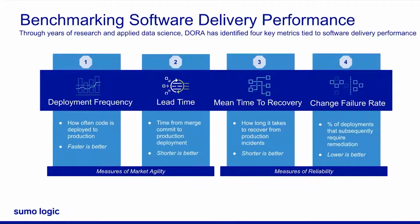Just jumping through these real quick. Deployment frequency, for those of you that don't know, that's how often code is deployed to production. The faster, the better. Lead time, we measure that from the time from the merge commit to production deployment. So shorter is better there. On the reliability side, MTTR, or mean time to recovery, this is how long it takes to recover from a production customer-facing incident. Shorter is obviously better there. And then finally, change failure rate. That's the percentage of deployments that subsequently require remediation. So the lower is better there.